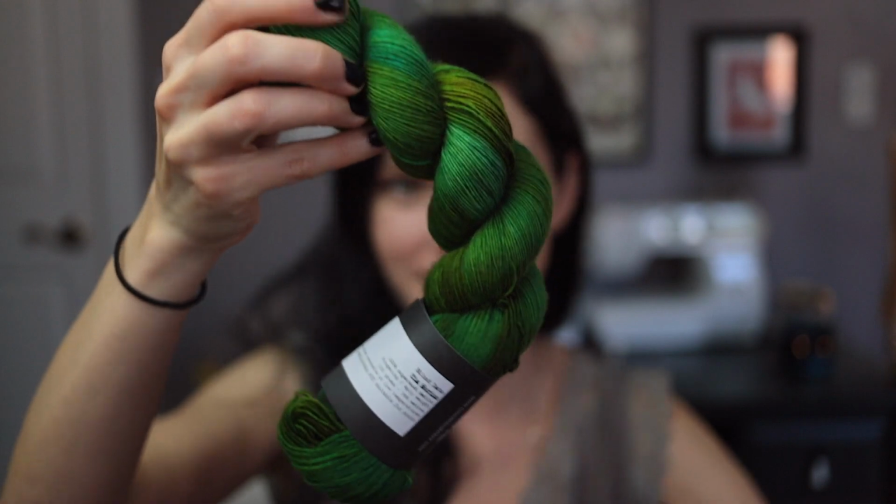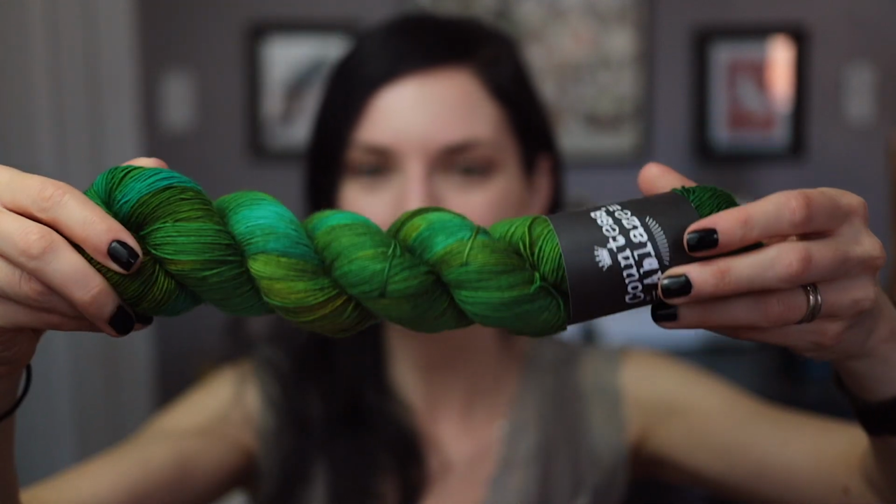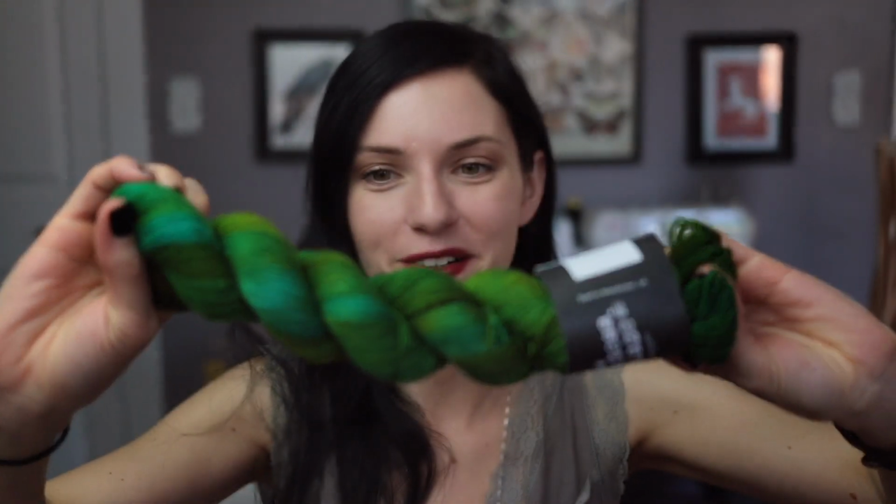So yeah, I originally thought that it would be kind of like a mixed bag of mini skeins or odds and ends, but no, it's actually a full skein of yarn, and I think it's kind of like her one-offs, one-of-a-kind colorways, and I was pleasantly surprised to find this inside of it. It's just a really awesome lime teal green, and it's kind of a cool colorway. I don't know, I really like it.